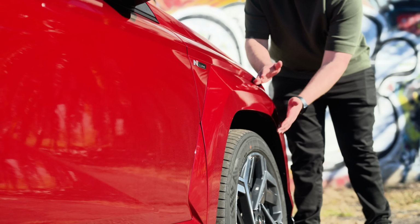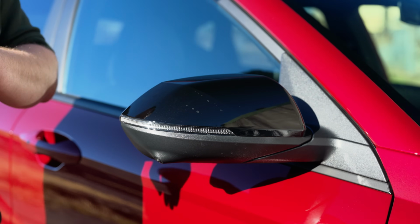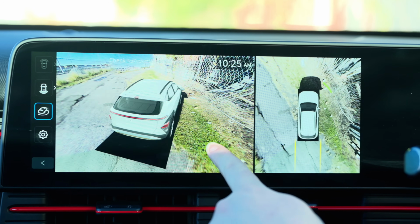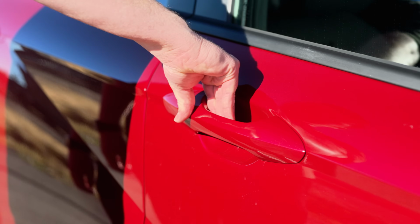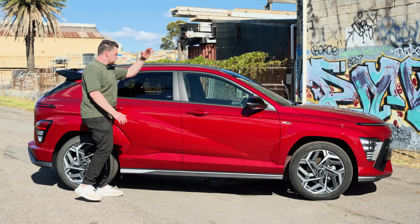I really like this body colored cladding here. You've got the N-Line badge. Check out these blacked out mirror caps with, look, little camera under there. This thing does come with a 360 camera, at least on the higher specs. You've got keyless entry and go. Privacy glass there too, which is pretty tinted. And you got some roof rails up top.